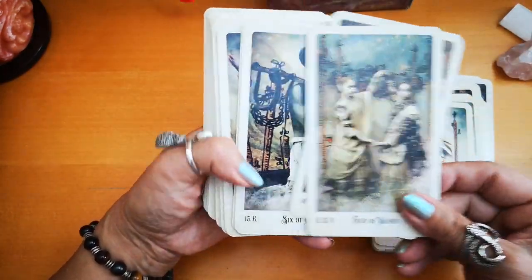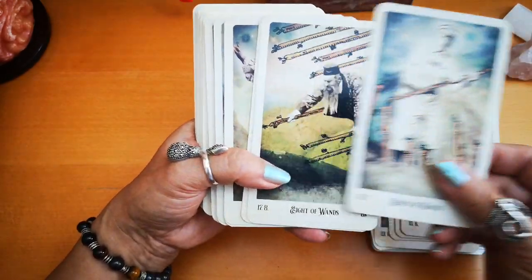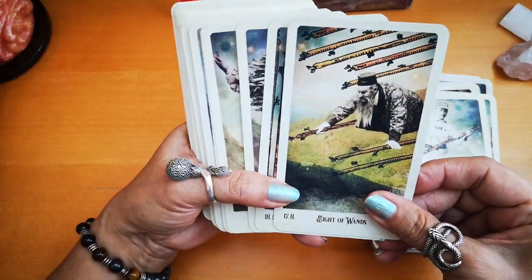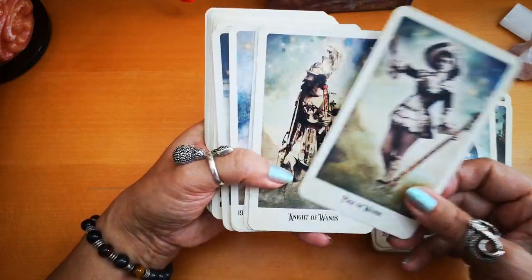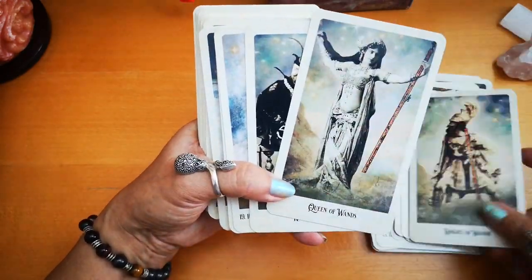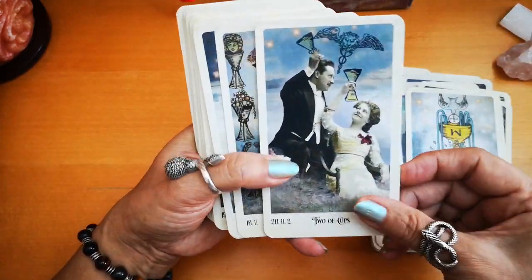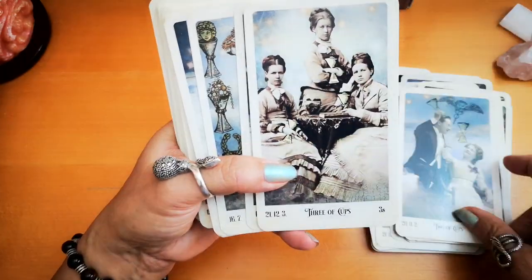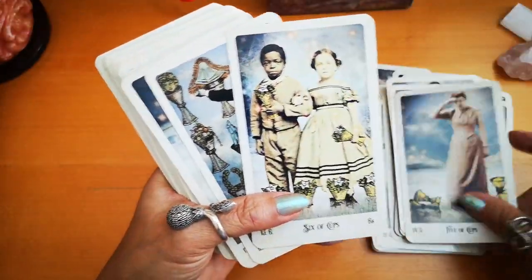It feels like vintage, which is good because it connects you to your ancestors. I understand that it is not an easy deck for beginners. But I love these figures that look very old and very nice.